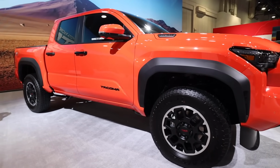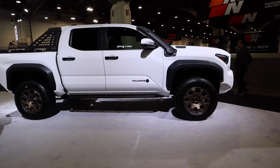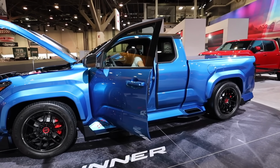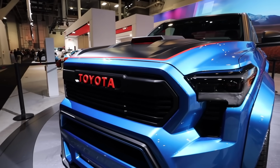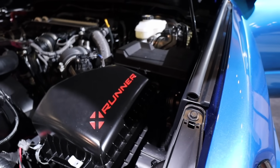So again, I went to SEMA and was at Toyota's booth, and there was an array of Tacomas here, everything from SR5s to Trail Hunters to concept trucks. And here's the one that fascinated me the most, the X-Runner, built for the street. And it's really concept trucks like these that give you a great idea of what the 2024 Tacoma is all about.